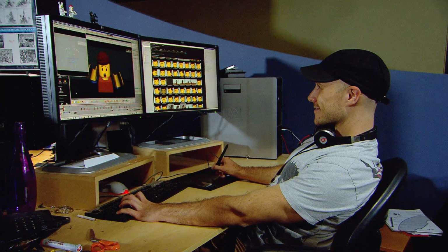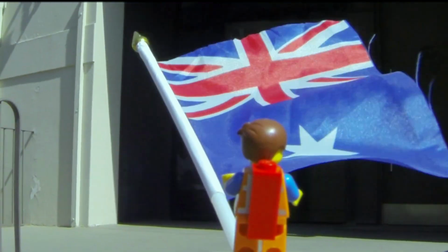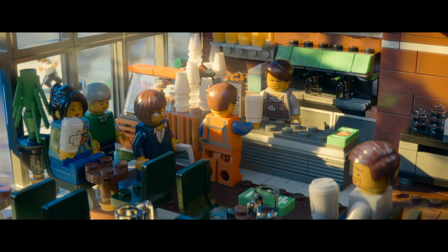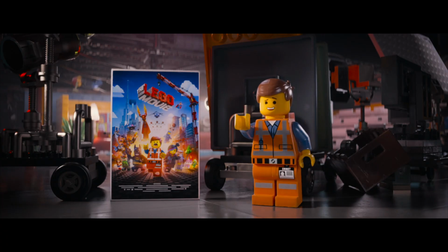It was very important the animators like me, so I casually tried to fit in. Plus, I brought them overpriced coffee. That's $37. Worth it. Some people say the MVP of the Lego movie was Chris McKay. Now, I know what you're thinking. He gave me 20 bucks just to say that, but it doesn't make it any less true. And now, I'm super rich.